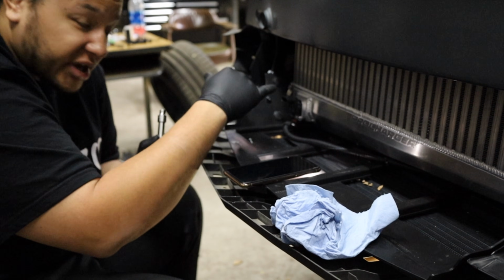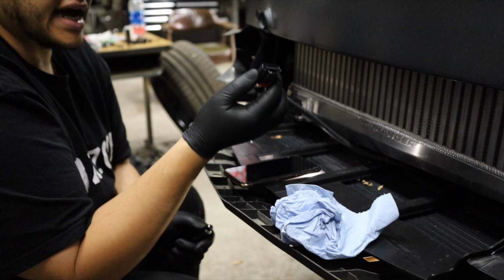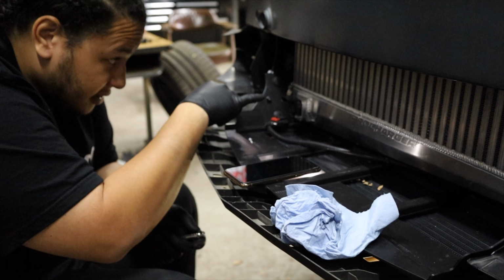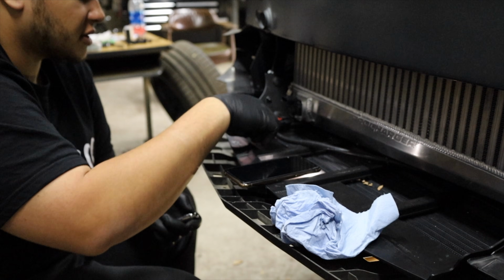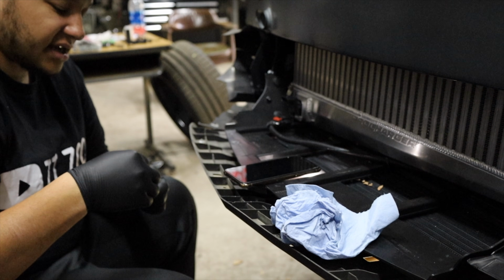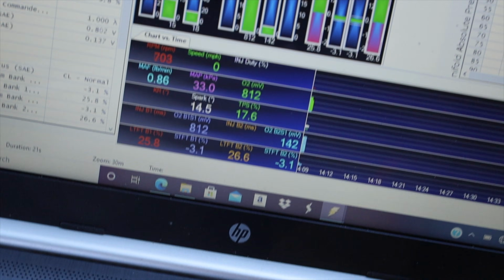Also, all the pins on my connectors are all good. None of the pins are messed up. The actual connector itself looks all good. But like I said, the pins on my MAF, no issues at all. So I don't think it's something like that either. All right, you guys, so I haven't drove yet. I'm just sitting here idling in front of the shop.